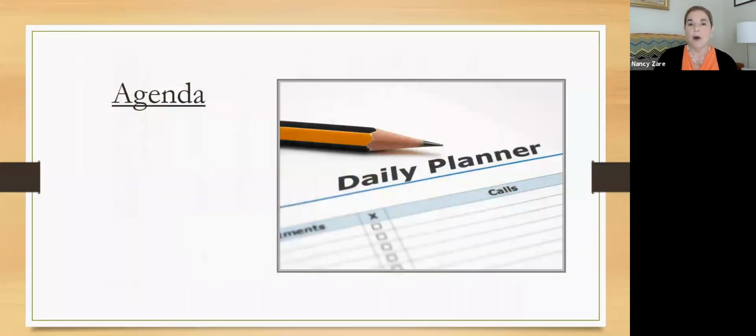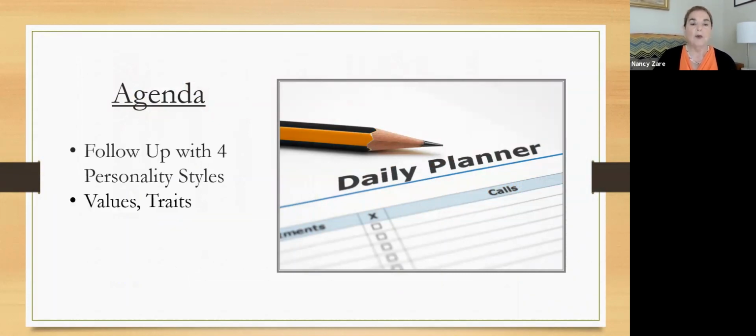Let me share with you our agenda. We're going to talk about how to follow up with each of the 4 personality styles. We're specifically going to look at their values and traits, and then I'm going to recommend suggested cards. These are cards that you can find in the Send Out Cards system.